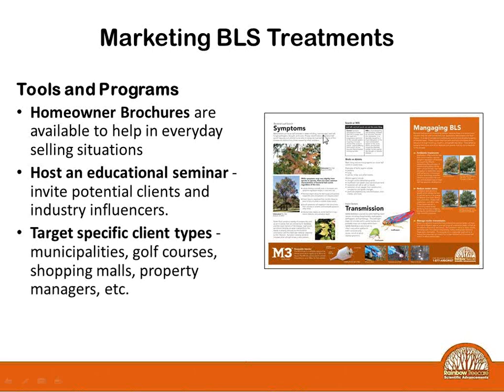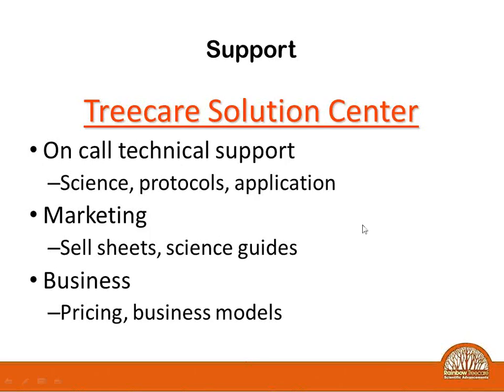So again, these are where these marketing items can really be effective. Supposedly you've got golf courses and property managers, and they all respond very well to this.